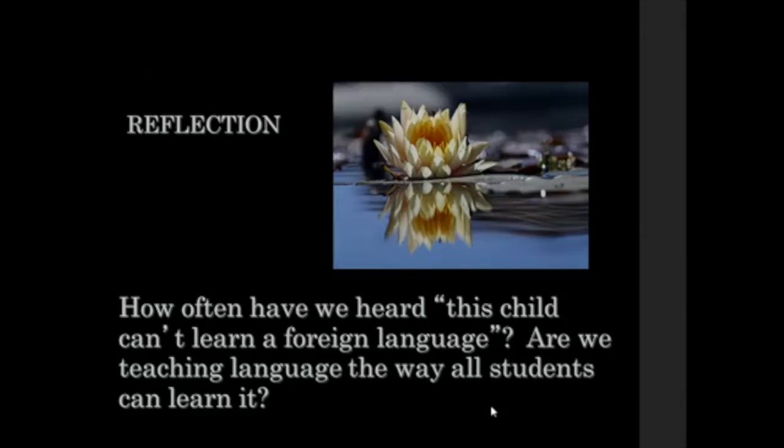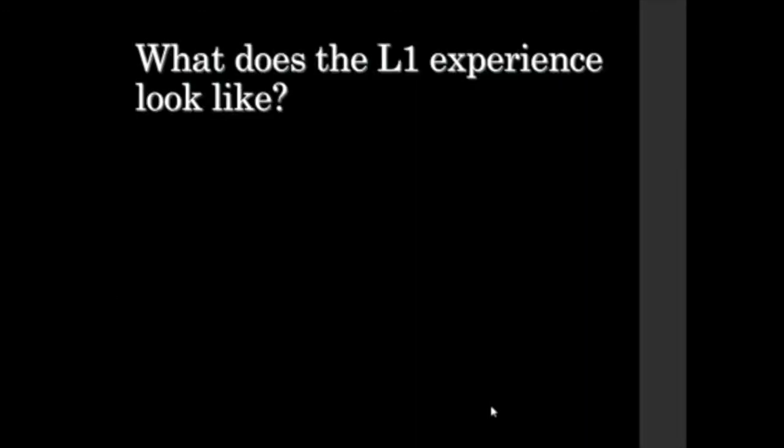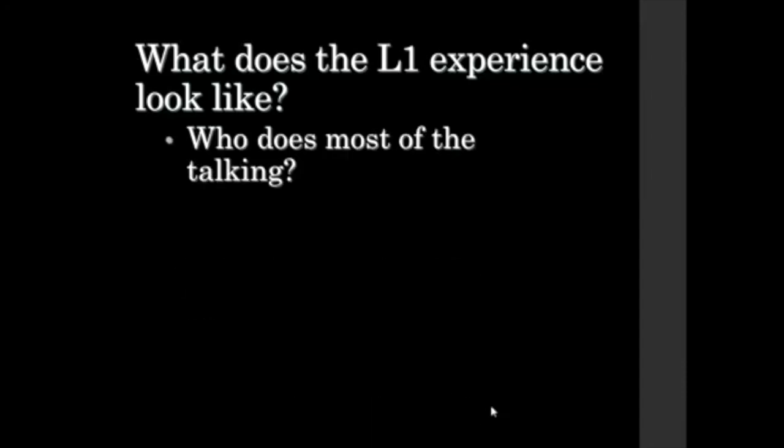Just really quickly, what does the first language experience look like? So think about that for a minute. Maybe if you have a toddler at home, you can picture this perfectly. If you think about other people who have children, or maybe remember from your own childhood what it was like, you can probably picture it. Who does most of the talking? It's mom or dad or a caregiver.